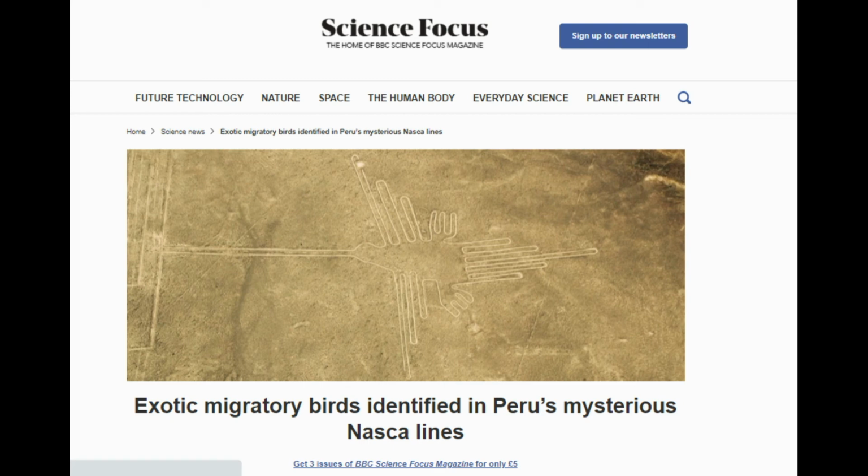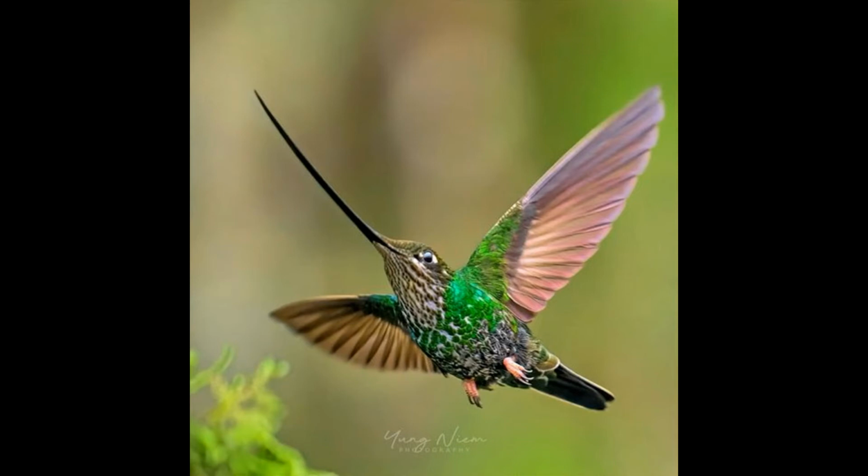When I read an article about the study, I could not understand why the report identified it as a hermit and not a sword-billed hummingbird. So let's take a look at the four arguments. Number one, its long and thin bill. Number two, short legs. Number three, toes facing the same direction. Number four, the long tail with an elongated middle section. When we look at this image of a sword-billed hummingbird, we can clearly see it has extremely short legs and three toes facing the same direction.